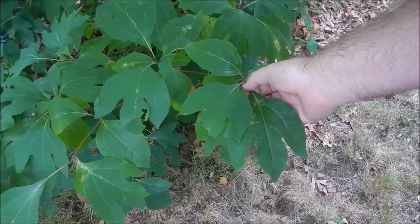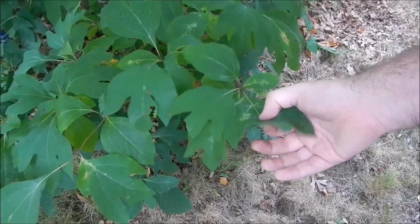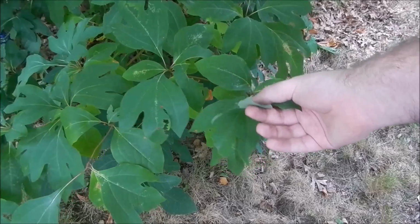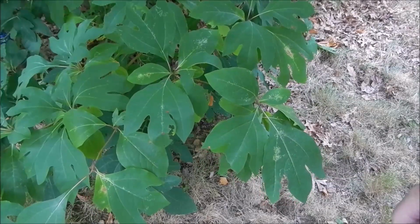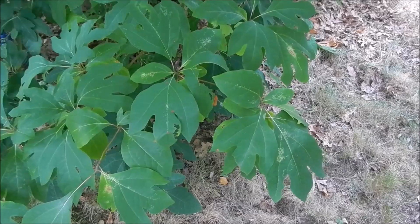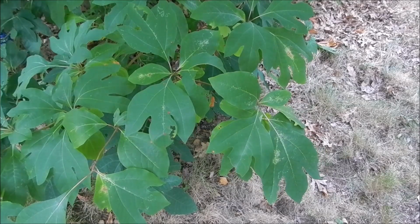I like the taste of it. They actually make candy flavored like this, and it's delicious. It's one of my father's favorite candy, and I actually enjoy it too. Sassafras has a lot of medicinal things, but I'm not going to get into that right now. I'm not a doctor. See if I can find you another plant around here that is apparently edible.